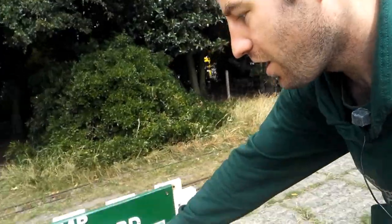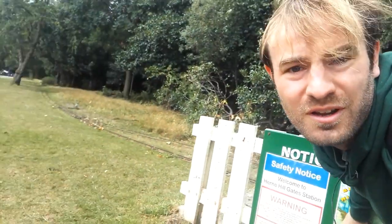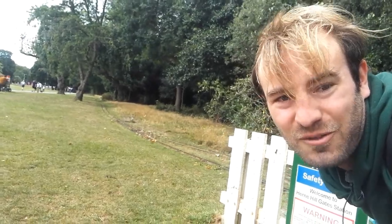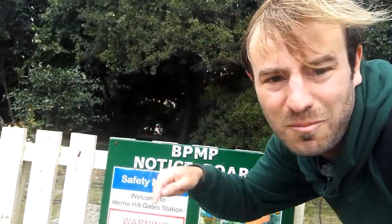So we just saw the little Intercity right on the park. This is Herne Gate Station, but no one got off and no one got on. So what I'm going to do, I'm going to walk down to the other end of the track and we're going to get on there and we shall have our trip from the other end to Herne Gate and probably back down to the other end again.